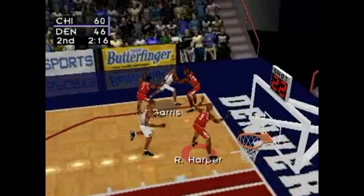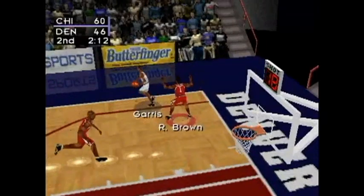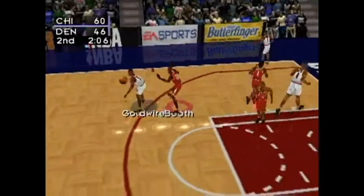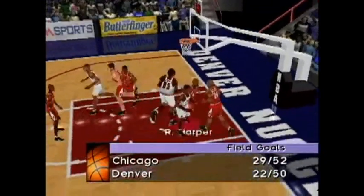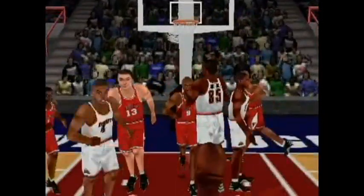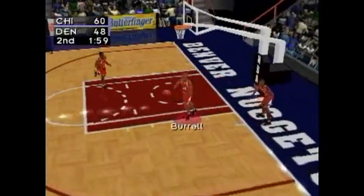Inbound pass to number 1. To Goldwire. Puts up the jumper. He could not get it to fall. Hauled down by Lauderdale. Tips it in. 2 minutes remaining in the second quarter.